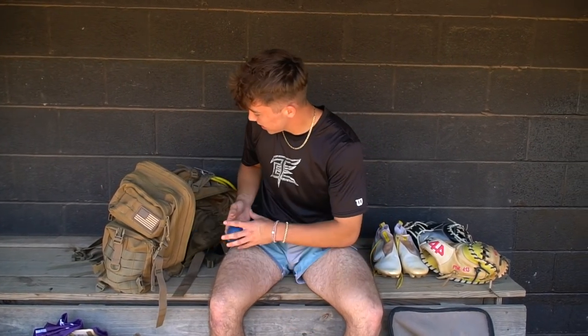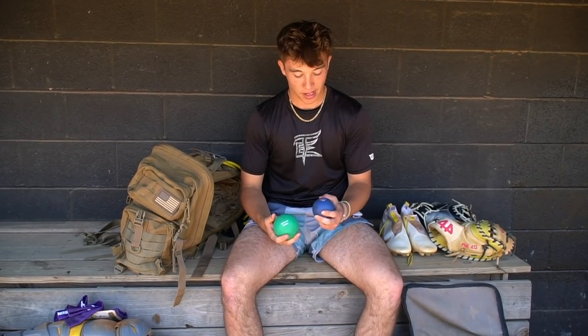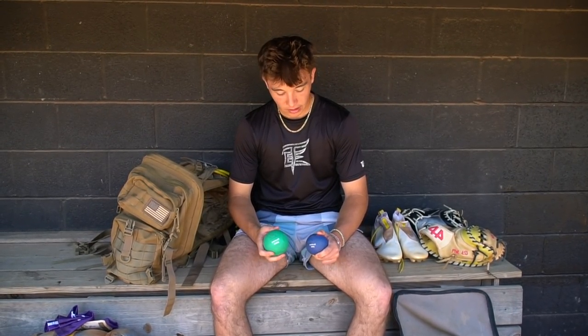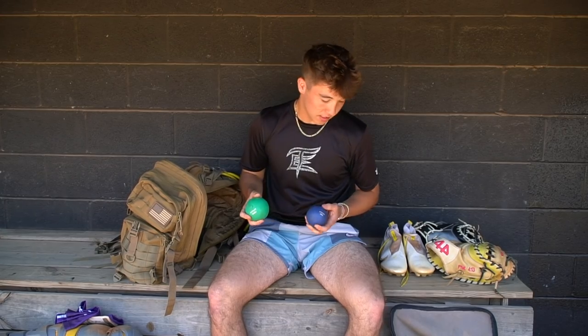I'll get into some arm care stuff. I got 2 plyo balls, Driveline. I'll use these more for arm strengthening than for warming up. I see a lot of guys using them to warm up. I'm not a fan of it pre-game, but every time I'm out here at the field throwing, I'll get these to work and try to get my arm stronger. But these are very, very key.